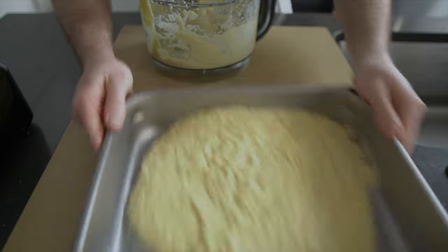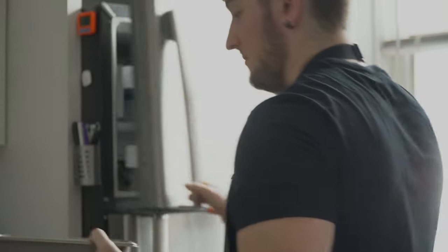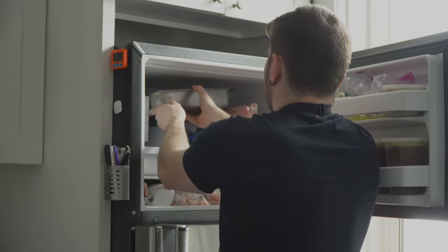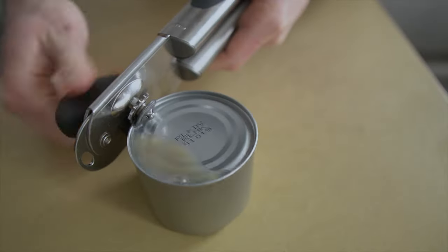The more surface area, the quicker this thing's gonna freeze. Pop the whole dish uncovered in the freezer, then for every 30 minutes for about 3 to 4 hours, scrape the puree with a fork to form little ice shards. Okay, while that's freezing, let's go ahead and start working on our snails, aka escargot.